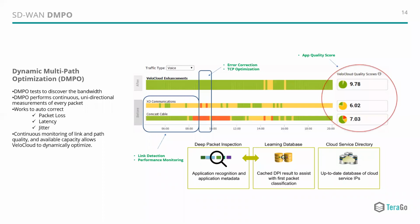With my limited time in front of you, I'd like to highlight one of the key technical features of our SD-WAN product, VeloCloud's unique dynamic multipath optimization technology. DMPO delivers a resilient overlay network that, by monitoring the real-time performance of WAN links, allows it to autocorrect for packet loss, latency, and jitter, and to automatically steer around link failures.